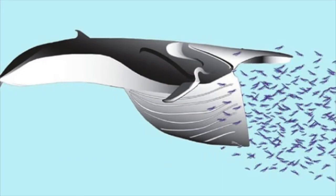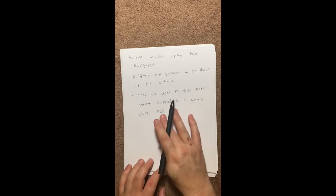They are used to make the throat expandable and contain more water. The more water in the mouth of the baleen whales, the more food, because they're not trying to pick off individual krill. They're just swallowing a bunch of water with krill in it, and then they're using their baleen to separate the krill and the water.